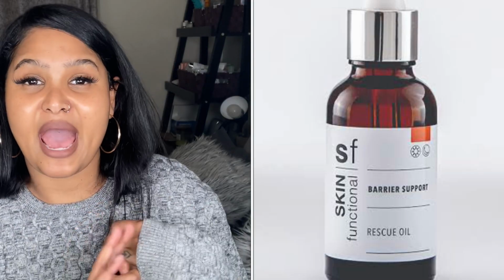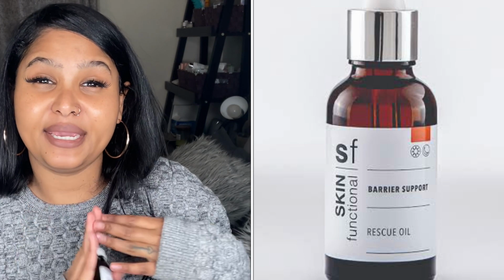Very expensive because The Ordinary comes from overseas, so obviously there are import taxes etc. on it, so buying it from a reseller makes it quite expensive. I saw that this retails for like 600 rand. But there are other companies that are local that have squalane. So Skin Functional, for one, they have a rescue oil that has 80% squalane, and it has other beautiful oils and other beautiful ingredients that are barrier supportive.